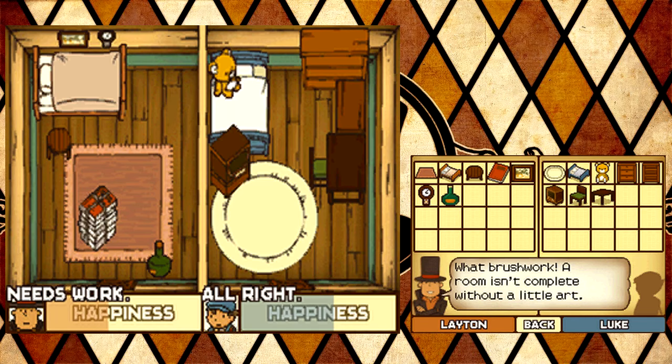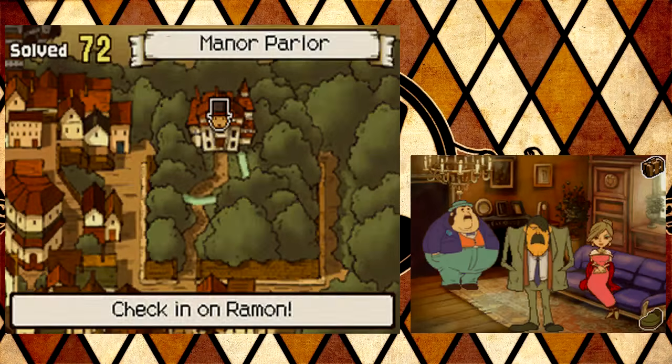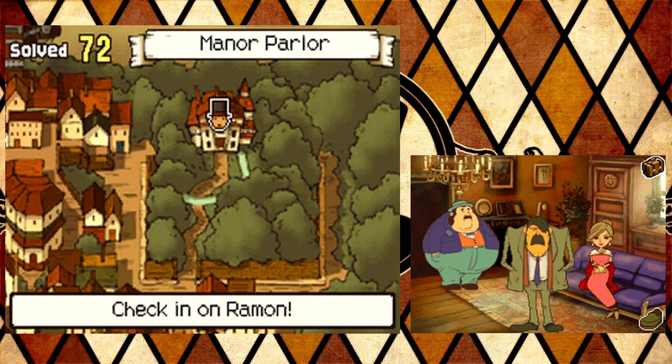That's weird, but yeah, he likes it. He just put his books on the floor. Why do we give Luke the desk and the bookshelf, but Layton gets the books? Maybe he'll get a shelf later. And Luke will get something.